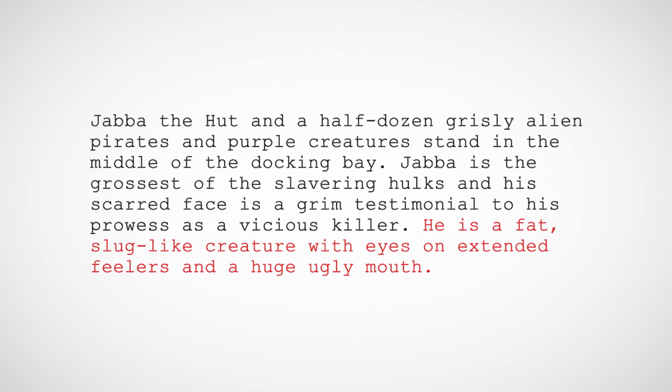The original inhabitants of Utapau were to be a race of lemur-like aliens who eventually appeared in the Clone Wars cartoon. The change may have been a cost-cutting measure. Since the residents of Utapau don't actually appear very much in the movie, creating a race of CGI lemur people may not have been worth it.